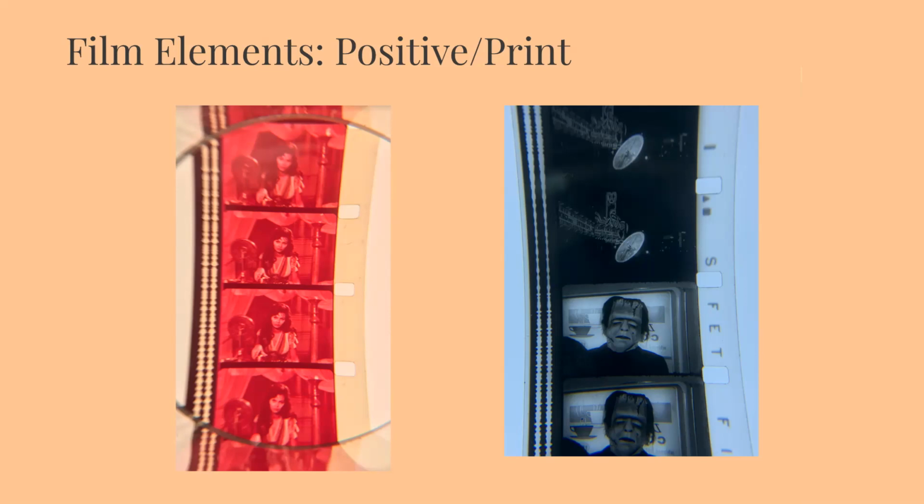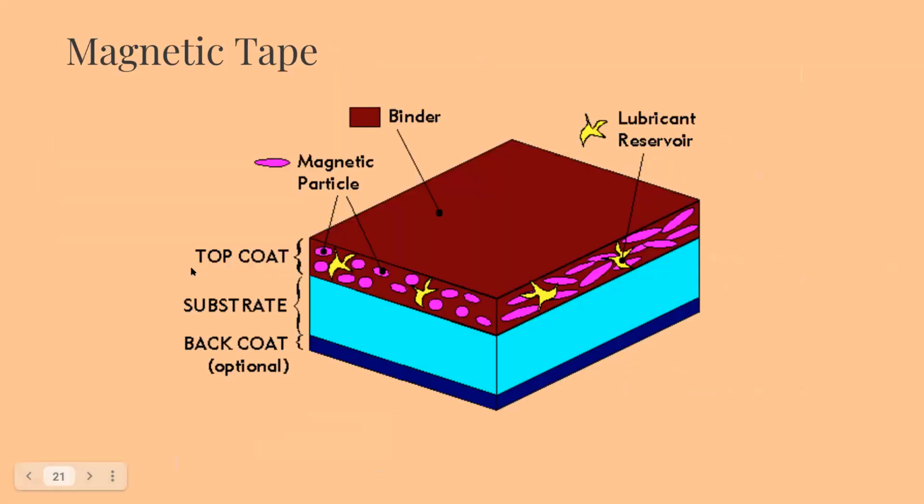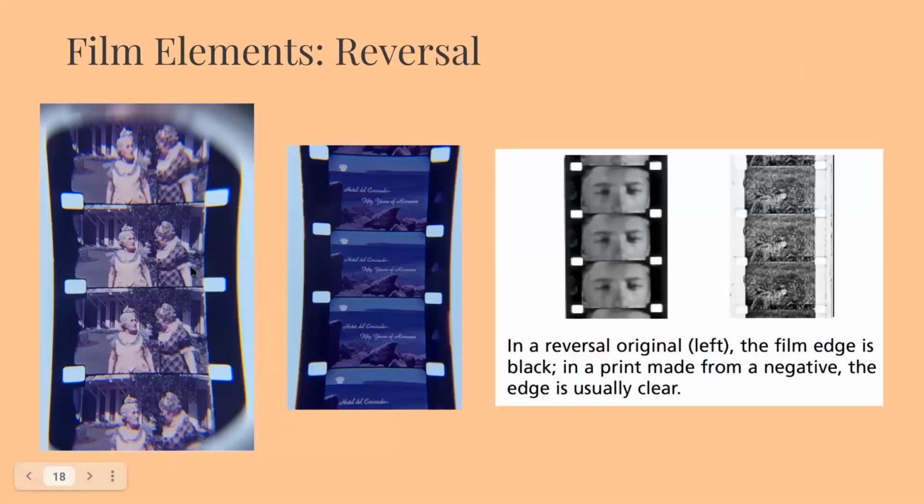You can see an example of a very common type of color fading in the film on the left here. And these are likely common film elements that you'll encounter at your memory lab. Oops, sorry, skipped a couple of slides there. Going back, there we go.